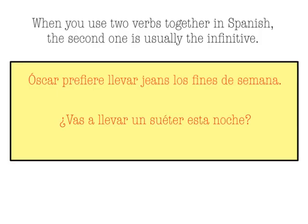So the biggest overall umbrella rule that we can learn with this is that when you use two verbs together in Spanish, the second one is usually the infinitive. We're going to talk about some verbs that happens with often, but first we'll just look at a couple examples so you can see it.